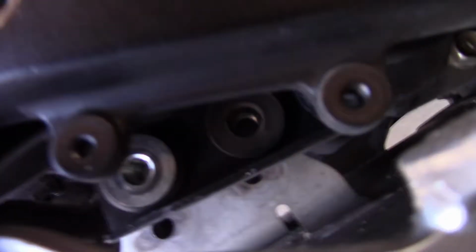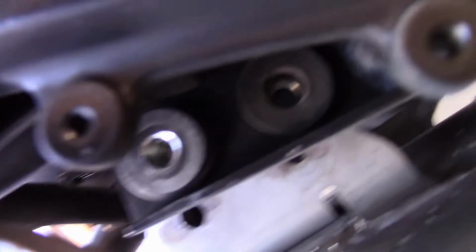Now there's another bolt, but because I've had this pipe off before, that bolt has already been removed, and that bolt goes right to the right. If you look in there, you can see that was the bolt I just pulled out. That bolt was the one that's already been removed.